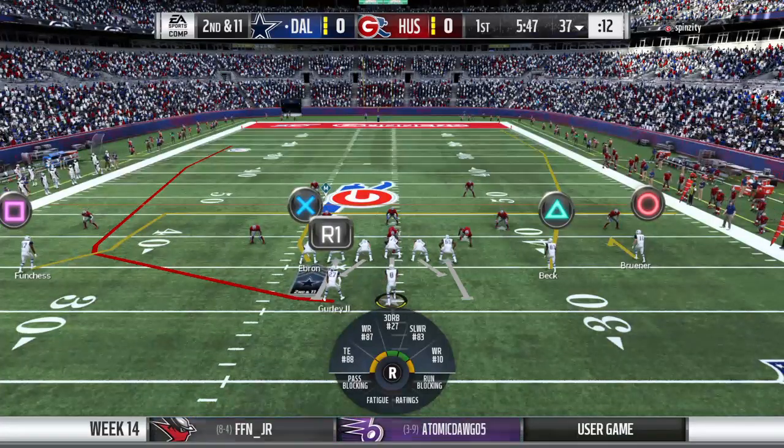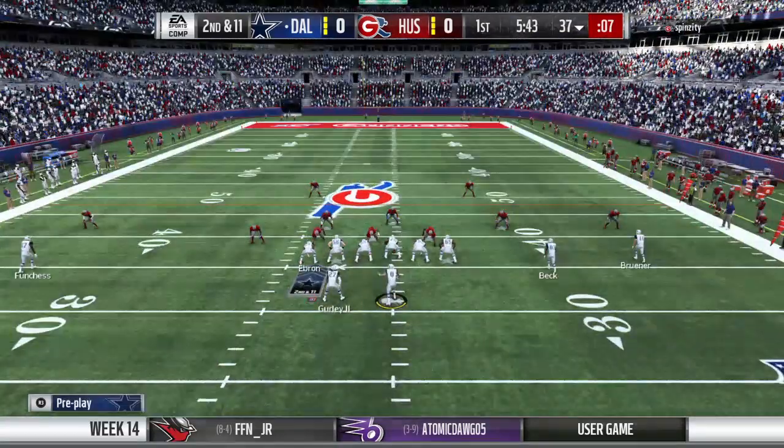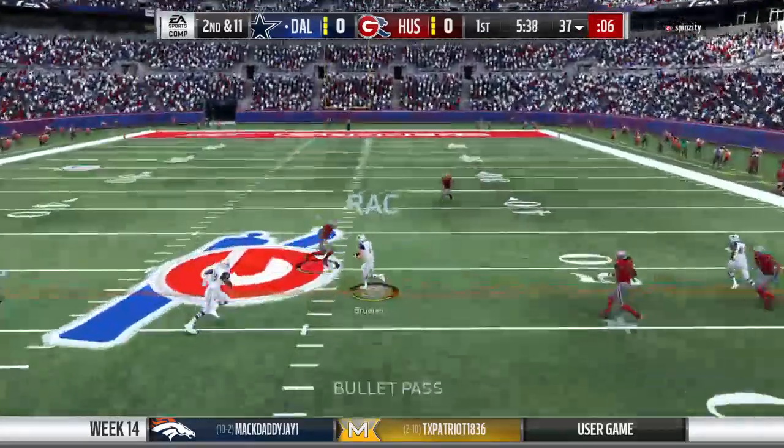All right, here we go. Blue landing. Blue landing. Gone, gone, gone, gone. Mayfield now on 2nd down.